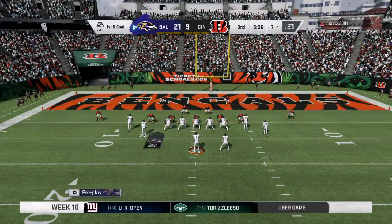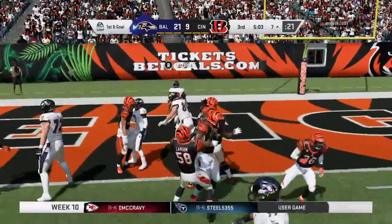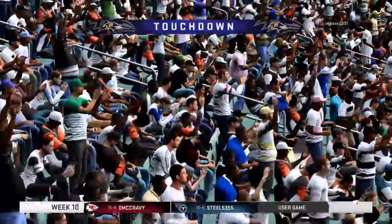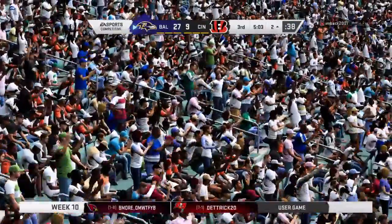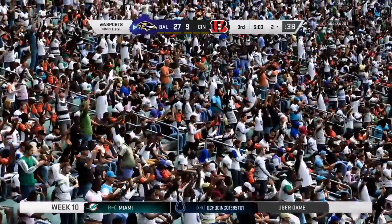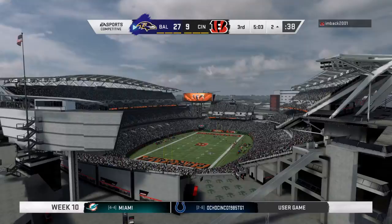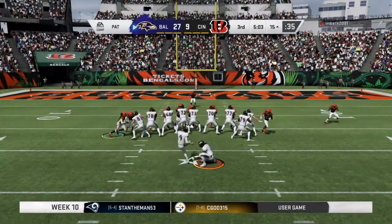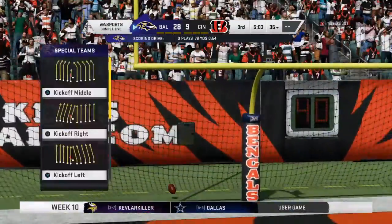It's first and goal just outside the 5. Now the Georgia Southern man, it's Matt Breida. And he'll take it into the end zone for a Ravens touchdown. Matt Breida with touchdown number 12 on the year as the Ravens push further out in front. Tucker now to add the point after. And that one makes this a 19-point game.